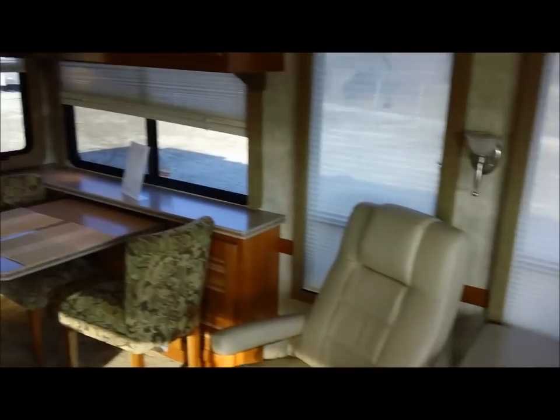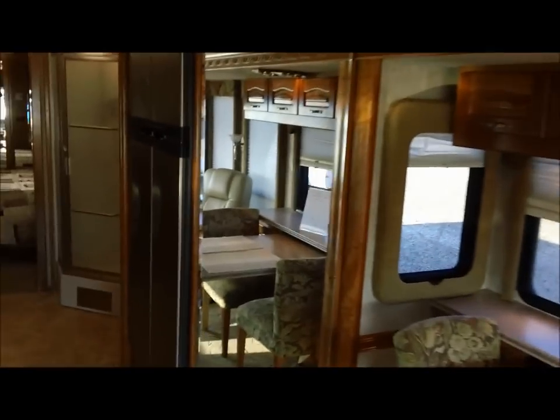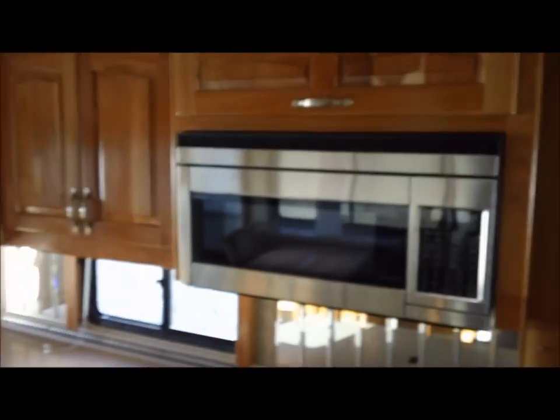Okay, there you have a Euro chair, pull-out dinette, the refrigerator, has an ice maker, and it's all very nice and clean. And the kitchen, big residential size microwave. All this drawer space. This is a real tile floor.